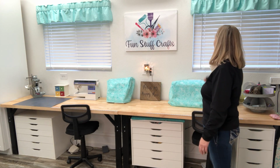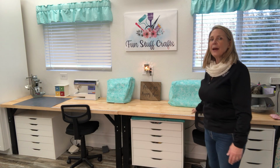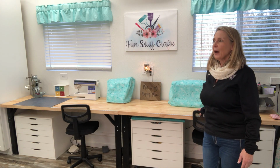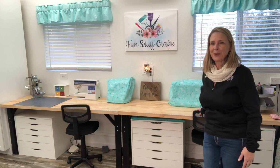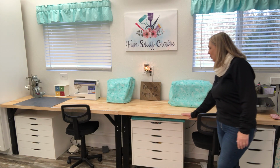This is also where I've got windows, so I do have some space. I think that's the one thing that I miss the most from my old craft room, is I had a large window. But I will trade all this space for having just 2 smaller windows. So just love this.